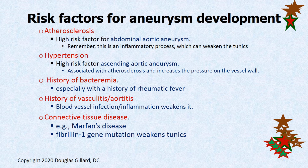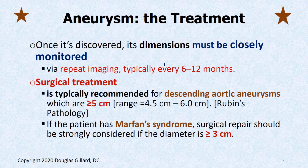What are the risk factors for developing an aneurysm still? Atherosclerosis, hypertension, having a previous bacteremia, or vasculitis. We kind of talked about all these. Connective tissue disease, Marfan's. What's the treatment? Well, it depends how big it is. You have to keep an eye on it, obviously. If it gets too big, they have to cut it out and replace it with a new pipe. But repeat imaging every 6 to 12 months. If it gets bigger than 5 centimeters, that's kind of the magic number, then it's time for surgery.